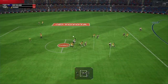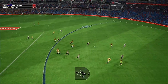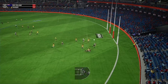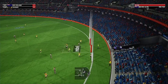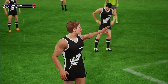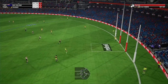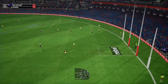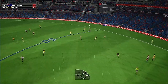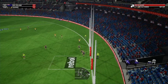Clears the contest. Try to avoid everything out there. He flicks it over. Linking by hand. Brennan goes to the man on the run. Gets the loose ball. New Zealand looking to turn the game with this goal. New Zealand reduced the margin. Looking for options now. Decides to play on. Moves it by foot. Hands that ball to the opposition. Keeps it moving. And the boundary line wins.